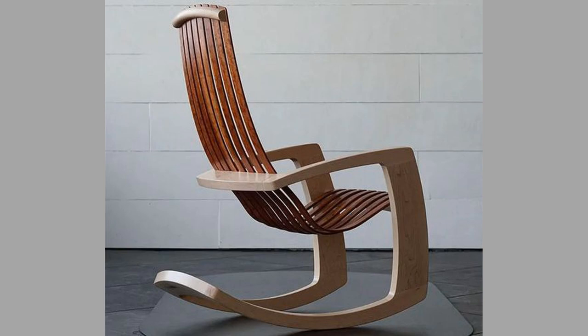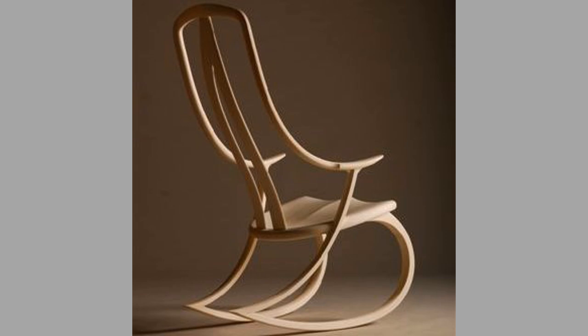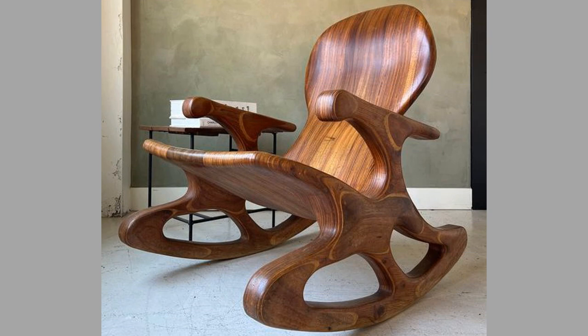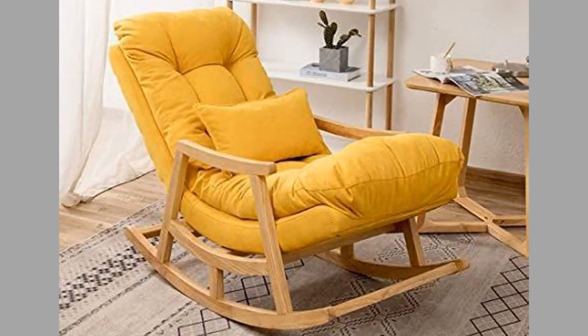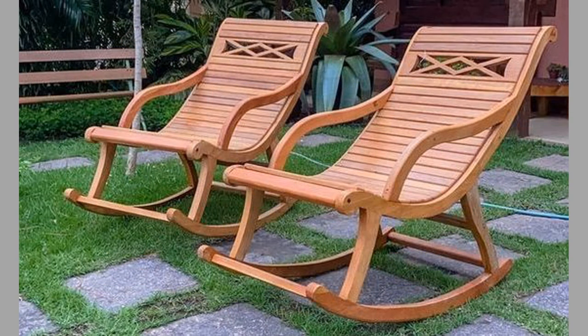Luxury rocking chairs are often designed by renowned designers and crafted with meticulous attention to detail. These chairs feature unique and sophisticated designs that elevate them from ordinary rocking chairs. Luxury rocking chairs prioritize comfort and ergonomics. They are designed to provide maximum support and relaxation to the user, often featuring contoured seats, cushioning, and adjustable features.